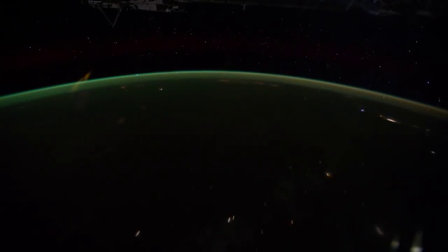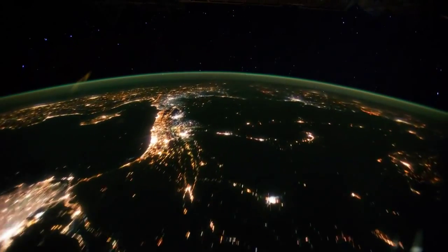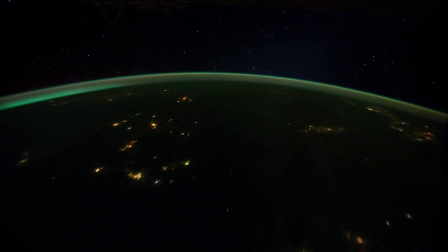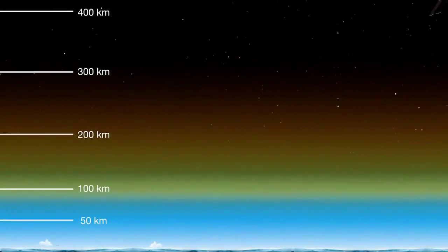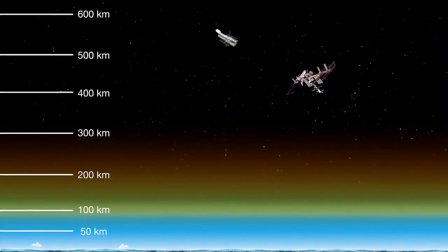The green layer of airglow lies about 100 kilometres above the ground. Here, it is seen from the International Space Station. But there is also a much fainter, reddish tint of luminescent air at altitudes of 150 to 300 kilometres.